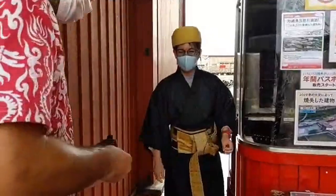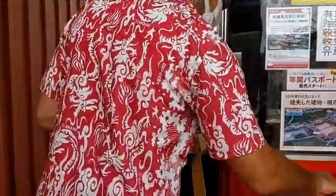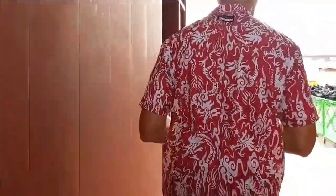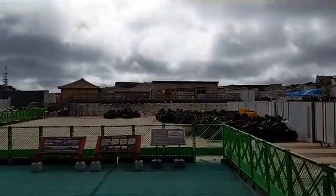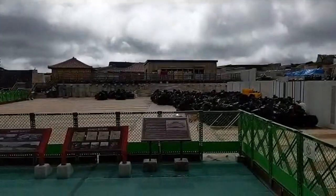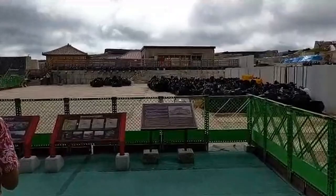So we're about to go through and see where the castle was. You can see the young man at the gate there. He's got the historical dress on, including the yellow hat, which would designate his rank.